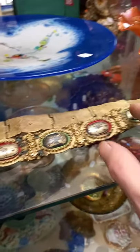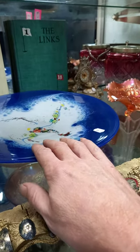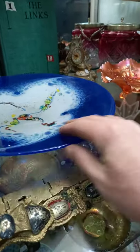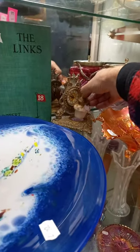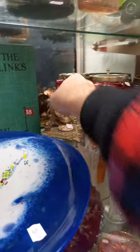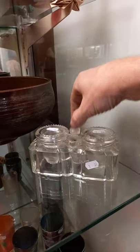This heavy metal belt is pretty amazing with all these sort of little Damascene panels in it. Nice big bit of Australian art glass. I really like this clock with a nice little inkwell in the front. More Carnival glass, Victorian glass, Noel Flood Australian pottery bowl. And this is a nice little inkwell. Can't believe all the lids are still there and even that little one in the middle.